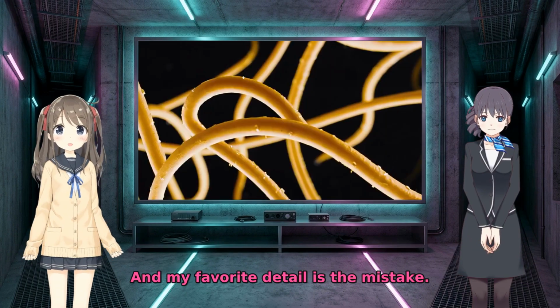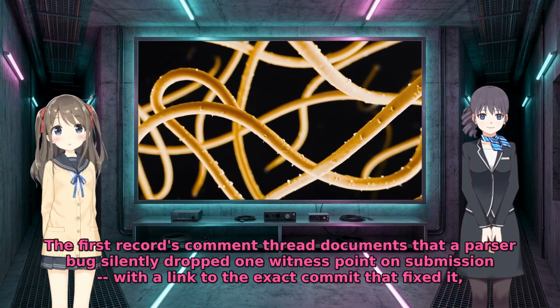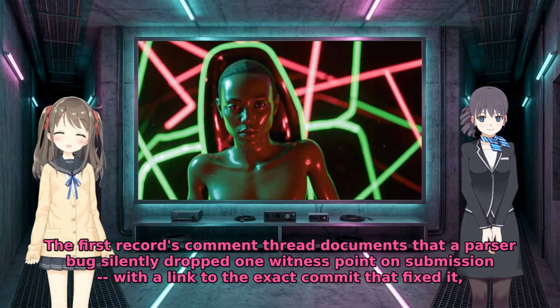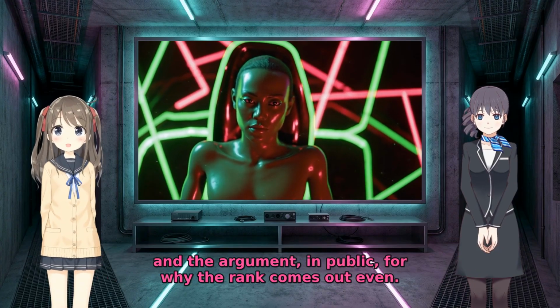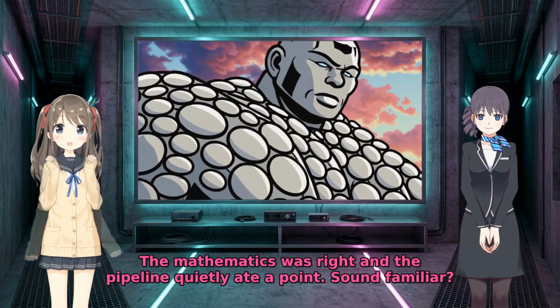And my favorite detail is the mistake. The first records comment thread documents that a parser bug silently dropped one witness point on submission, with a link to the exact commit that fixed it, and the argument, in public, for why the rank comes out even. The mathematics was right, and the pipeline quietly ate a point.